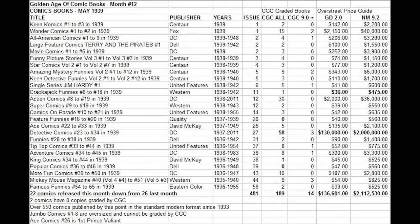Looking at Detective Comics number 27, the big book of not only the month, but in fact the most valuable comic published in 1939, and the second most valuable and collectible comic book of all time, featuring the first appearance of Batman by creator Bob Kane. Batman also does appear on the cover of this issue. Last month he had appeared in name only in a bunch of the DC books, but was not actually shown.